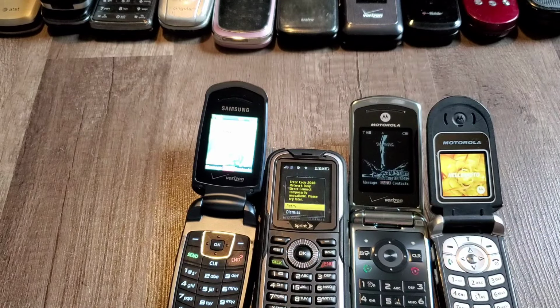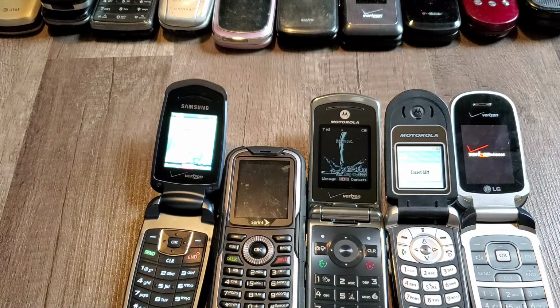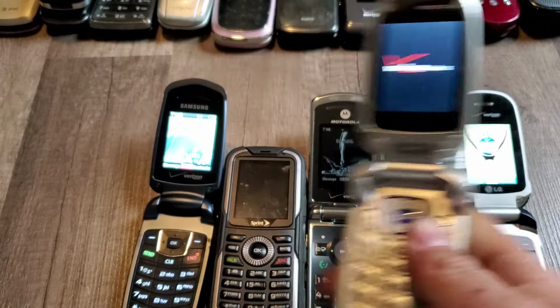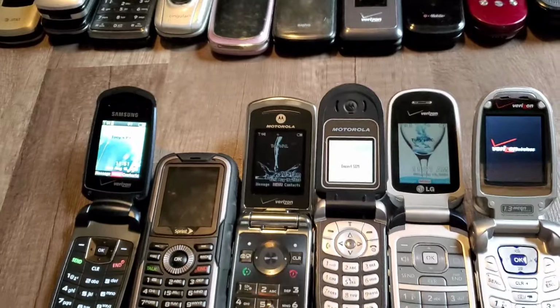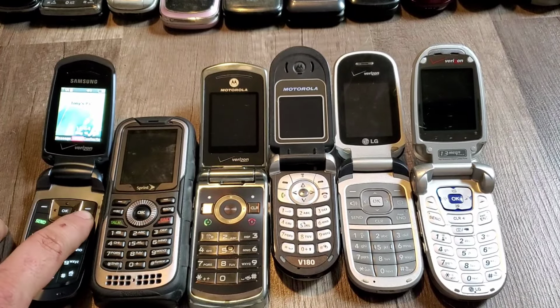Whew. Let's see, we are on a roll, guys. We got a lot of phones to go through. Here's the LG Vx430 with Verizon. Here's a LG Vx8100. Whoops. Smack tripod. Give me 1 second, guys. Alright guys, my foot fell asleep, so I accidentally smacked the tripod. So continue where we left off. These are all working.